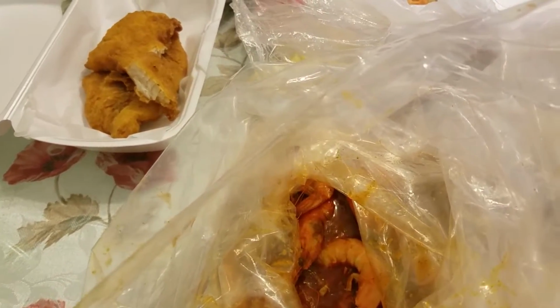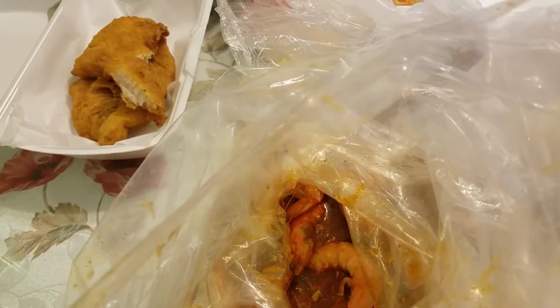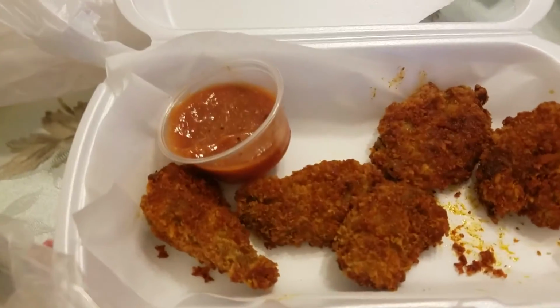Okay, this is from All In Crab on Garvey, near Rosemead, west of Rosemead. I'm gonna try the fried catfish, shrimp, clams, and fried oyster. The sauce here is what they call the All In Medley. Here we go. I don't think I peeled it all. Okay, here we go. Do you want me to hold it for you? That's good.